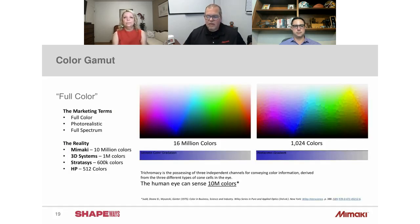So let's talk a little bit about full color. This is one of those things that is a little near and dear to my heart. In the marketplace, we hear the term full color 3D printing thrown around a lot. We hear full color, we hear full spectrum, we hear photorealistic. And there are different technologies in full color or in color 3D printing that have different gamuts or limitations, right?